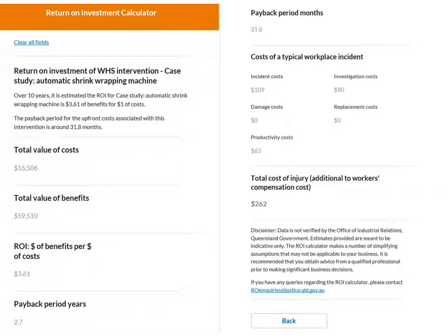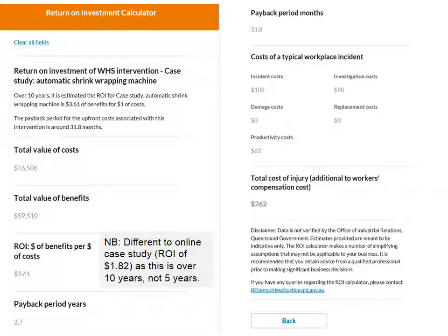And this brings us to the final outcomes page, or the results page. And so with a total cost of just over $16,000, estimated benefits of over $59,000, giving us an ROI indication of $3.61 of benefits per $1 of cost over 10 years. And please note that this figure is different to the case study online, as the benefits were calculated over a 5-year basis. And so Rexel would expect that they would recover their costs of implementing the automatic shrink wrapping machines in approximately 3 years, so as you see here in the payback period.